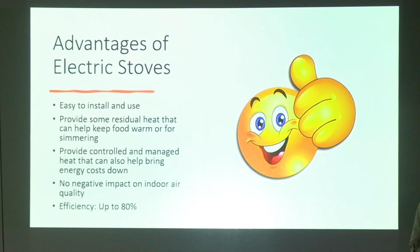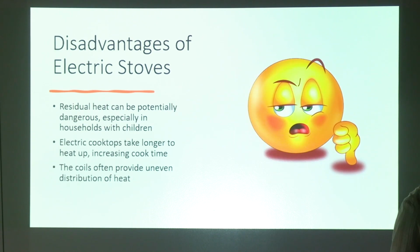All right, so electric stoves, pretty easy and intuitive to use. If you're trying to simmer something on super low heat, you can just shut it off and that residual heat will keep it going. It can be pretty precisely controlled and managed and can help with your energy costs if you were, say, converting from a gas stove. And they are up to 80% efficient. It's not a terrible choice.